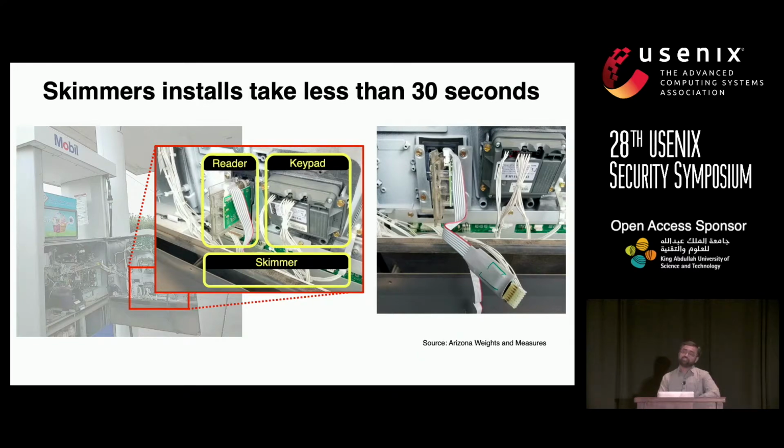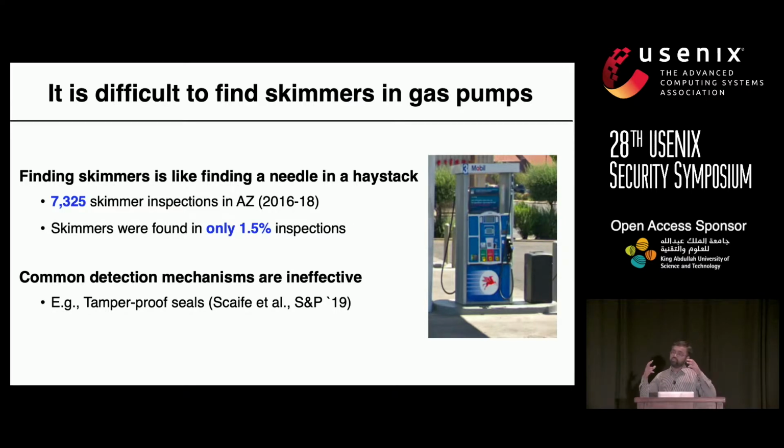And not only that, once these skimmers are actually installed, it's really hard to detect where these skimmers are at, because just inspecting a bunch of different gas pumps is a very tedious process. There are a lot of gas stations out there, and skimmers are only installed in a small number of them, which basically becomes a needle in a haystack problem. And so, for instance, in Arizona, they did over 7,300 inspections from 2016 to 2018, but could find skimmers in only 1.5% of the cases, which is a lot of wasted effort. And the common detection mechanisms that they use at gas stations for saying if the pump door was open, such as using tamper-proof seals, have been found to be ineffective as well.